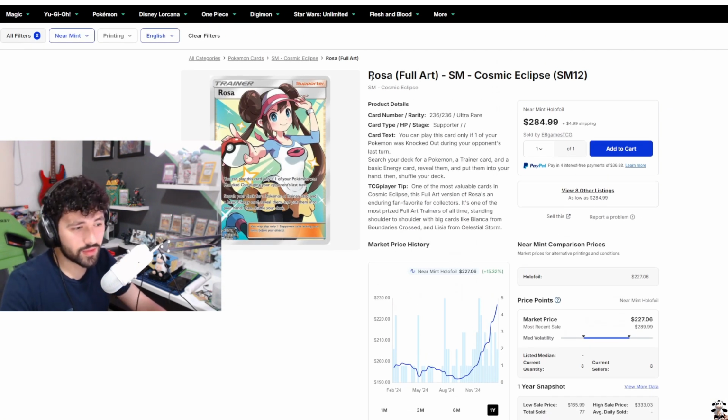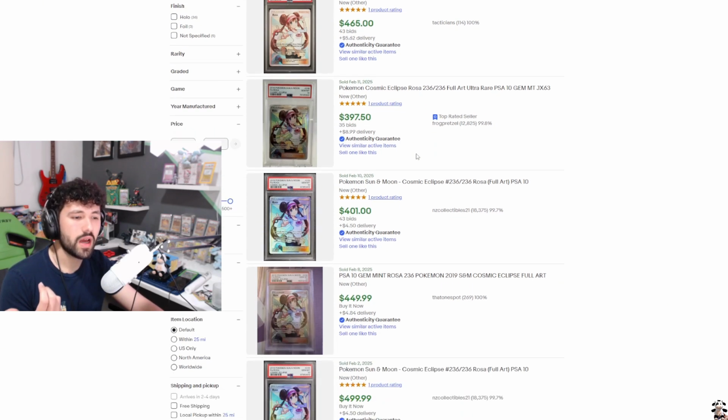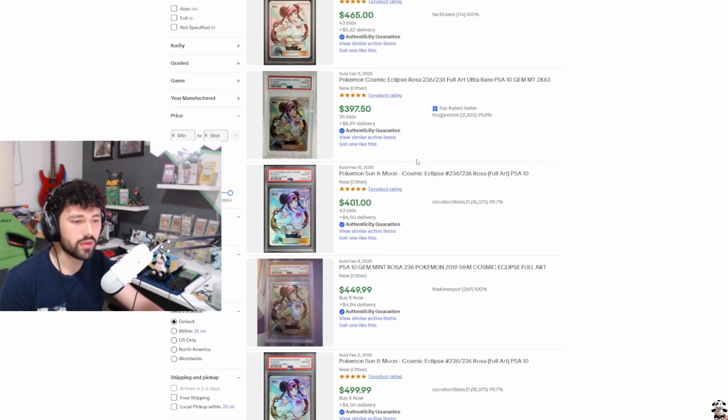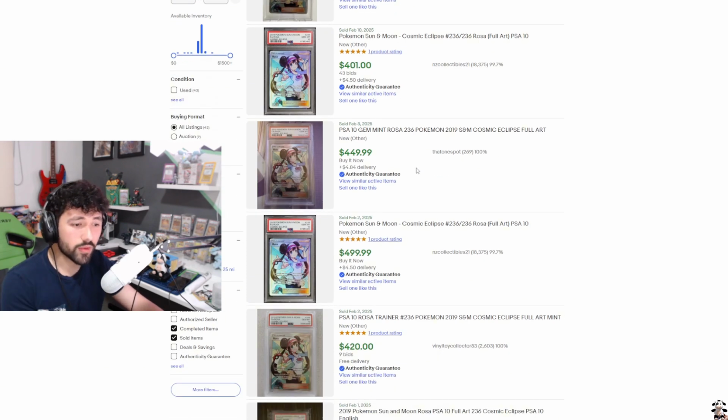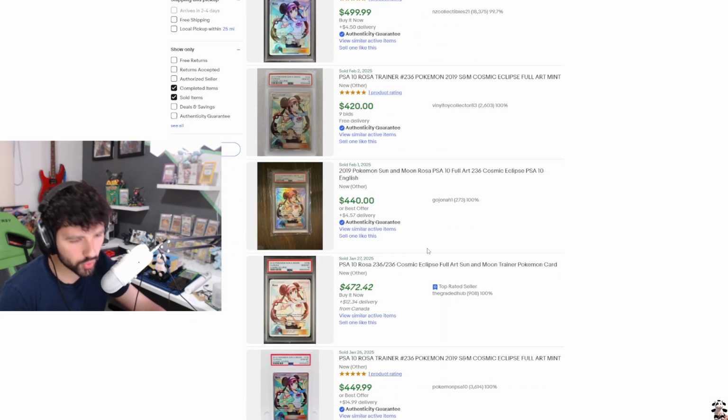Yeah, that's pretty expensive. That's a pretty nice jump. Most recently, this card in the PSA 10 has been selling for over $400, $465. Another one for $397. Another one for $400, $450, $500, $420, $440, $470. So around that $400 to $500 range.